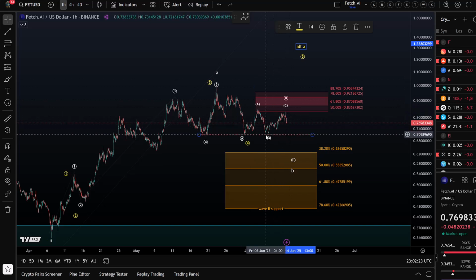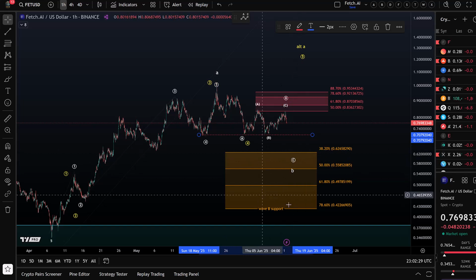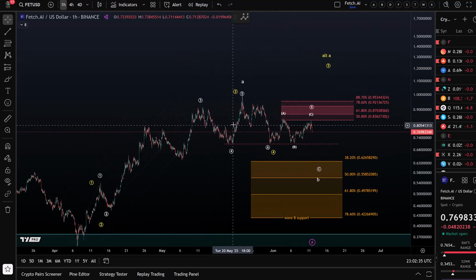Anything is possible, but the path of least resistance seems to be to the downside, and therefore I think it's quite likely that we're going to test this red line, and a break below means that we are likely going to move towards this wave B support area. Essentially, we have to be a bit patient here. The market is still working clearly through a correction and the overall parameters have not changed. So that's the update on FET.